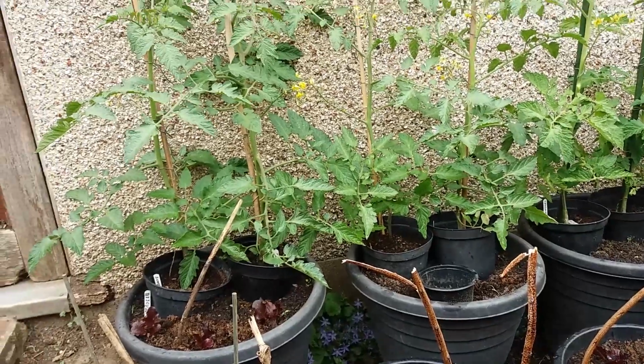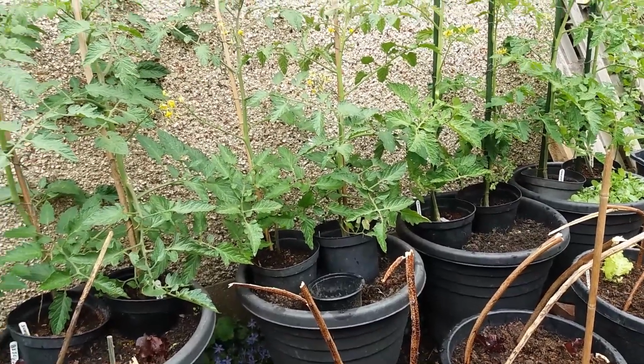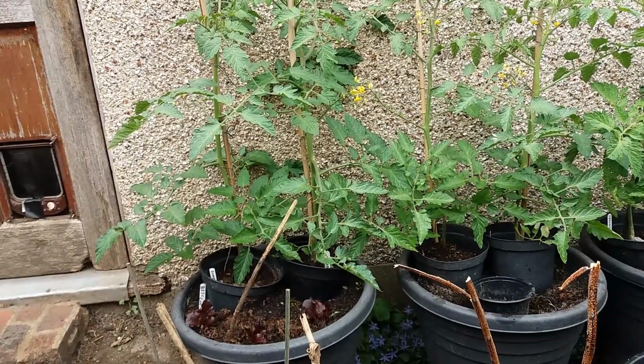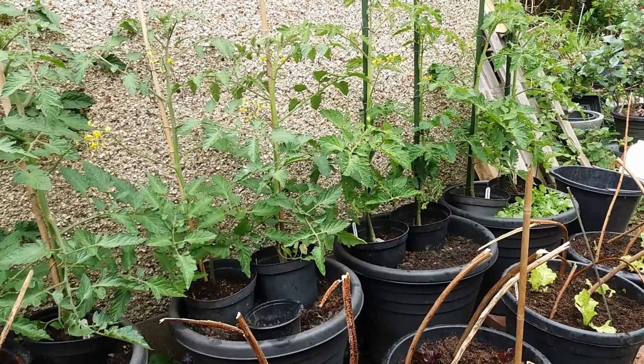A quick update on the tomatoes growing at the side of my house in the back garden. At the back here are the 8 cherry tomatoes. The first 4 are Sun Gold, the little lovely sweet orange cherries which I grow every year, and over there the ones I've not tried before, chocolate cherry.